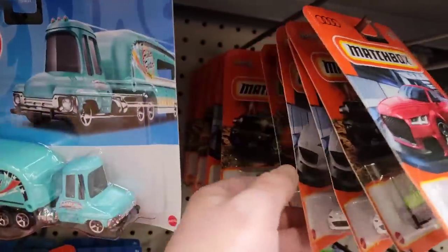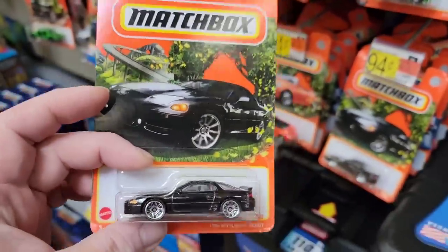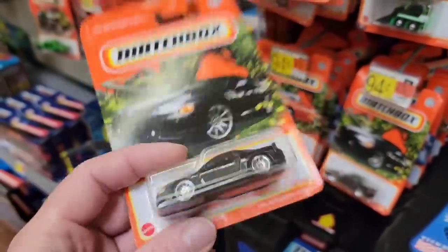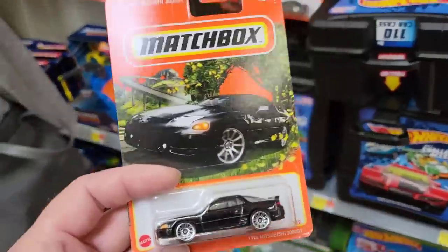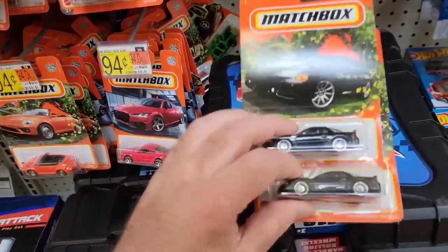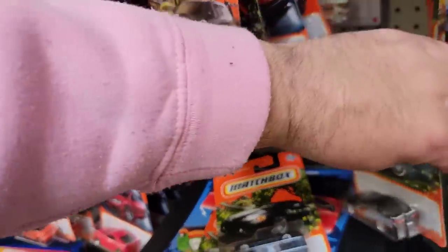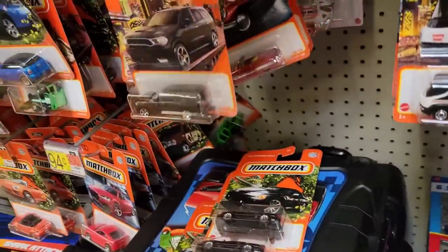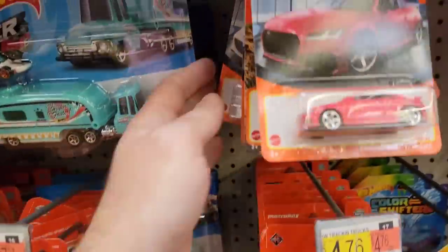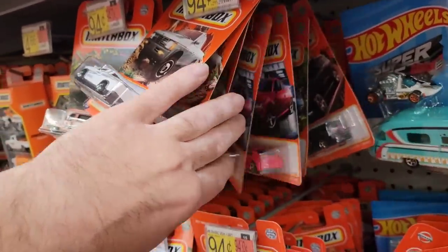Howdy. Isn't this the one that everyone's losing their poop over? I want that 94 Mitsubishi 3000 GT, man. I remember last time I was at the flea market, someone was like, I can't find it, I just need one. Like, there you go. Two. Three. Four. Five. I know. I'm not being cocky. It's just because I'm here, they probably just restocked this, so everything's here.